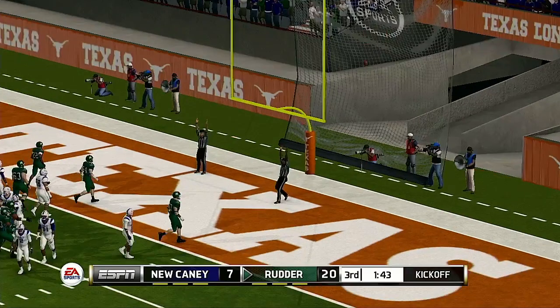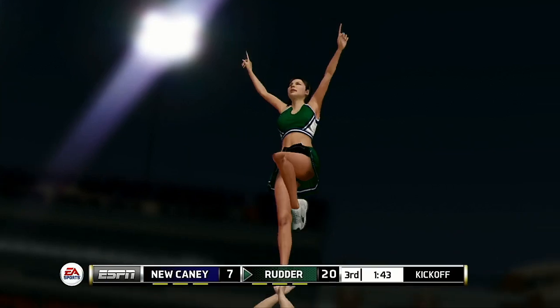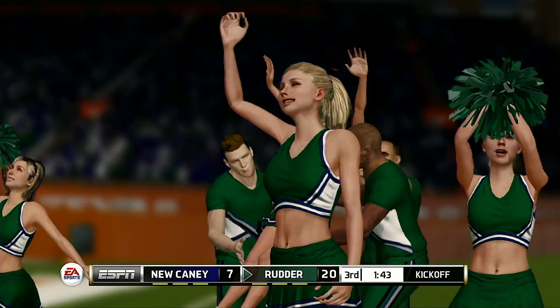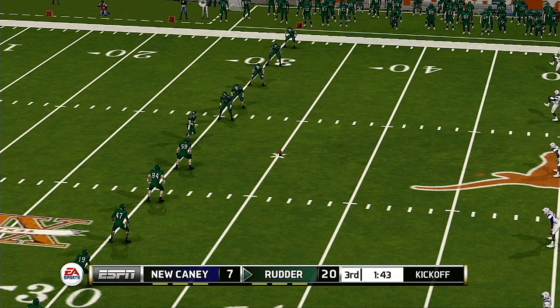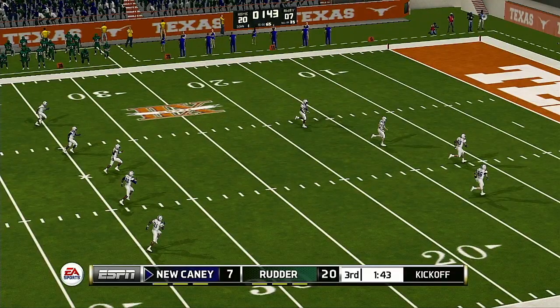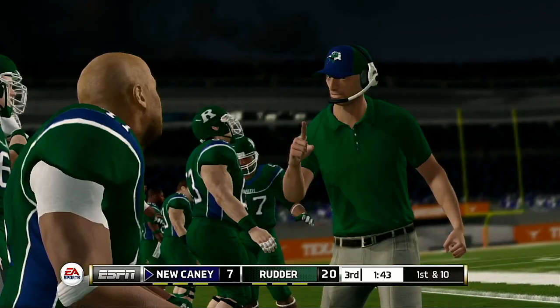And he hits the PAT. So a 13-play, 76-yard drive. And the result, 7 points. Everyone's all lined up and ready for the kickoff. He sends this one deep. And it goes into the end zone, down for a touchback.